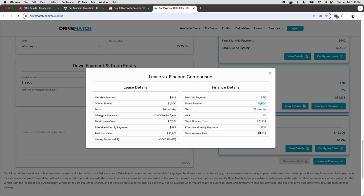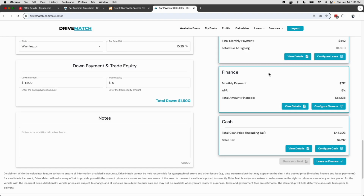And ladies and gentlemen, remember, with leasing, you can always buy the car or the truck at the end of the lease term if you choose to do so, or if you have positive equity. But the main purpose here is that if you look at a total cost of ownership over 36 months, you're saving a substantial amount of money going with the lease versus going with the finance. And that's why, in my opinion, leasing the Toyota Tacoma makes a lot of financial sense.